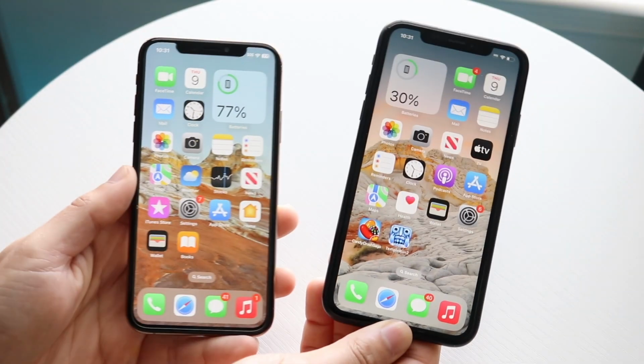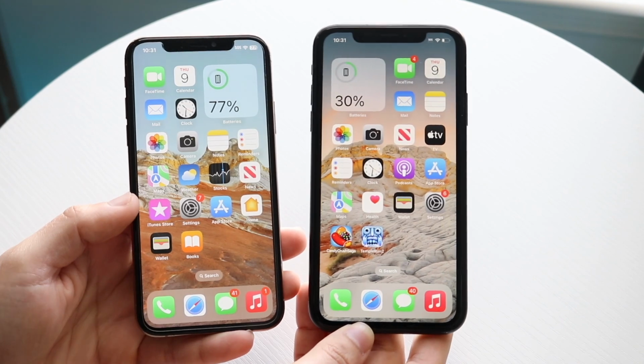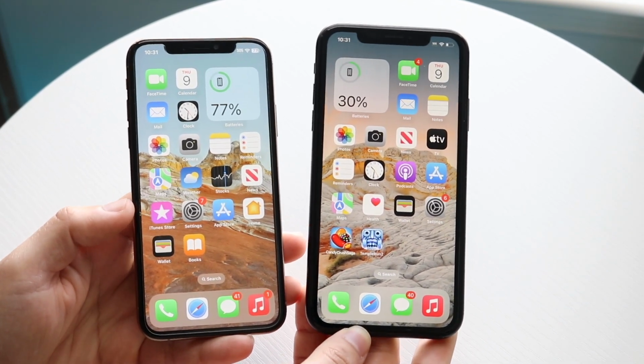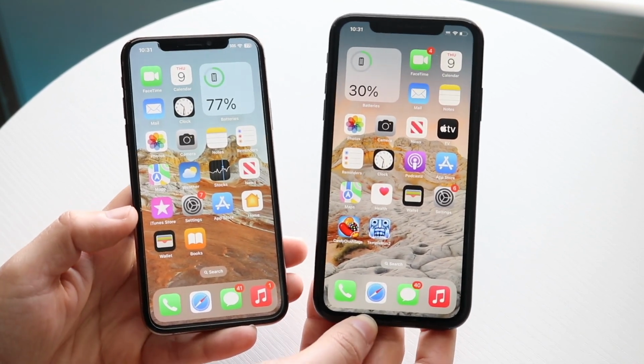Well, everyone, it's time for us to compare the iPhone XS against the iPhone XR and see how both these phones compare in 2023. Now, both these phones are very good, I would definitely tell you, and even in this day and age, still very solid phones to pick up.